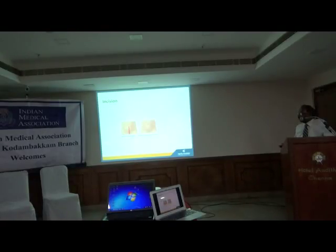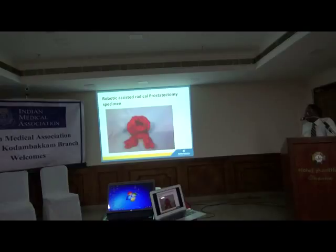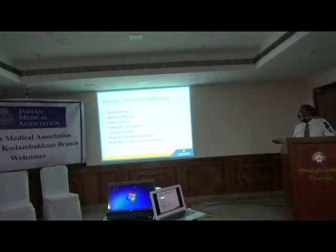So this is an incision we used to do earlier with open surgery, a lower midline incision. Now we use a Pfannenstiel more often. And this is how we do it robotically. There is one small camera port. These are two assistant ports, and this is one 5mm port, and these are three robotic ports. So this is a specimen of the robotic surgery.